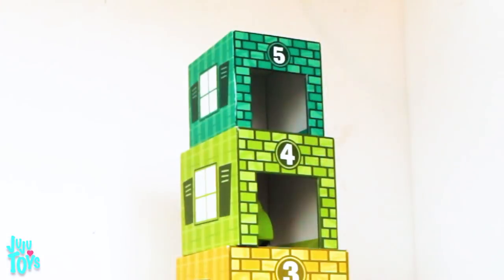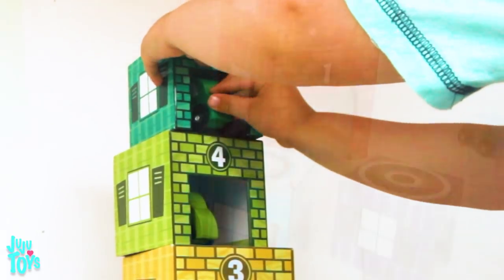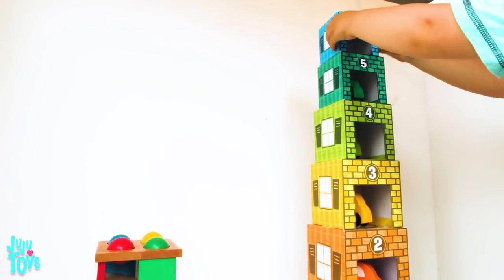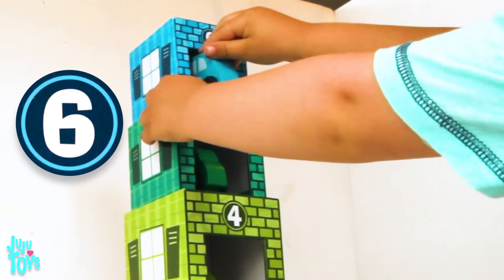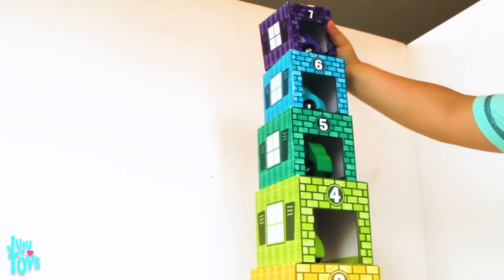So which car goes in garage number five? Ooh. Car number five, huh? So we have these two garages left. Which one goes next? Number six. Number six, okay. Like that. Which car goes in number six? Number six. Good job. Car number six. He went to his house. What have we got left now? There we go. You put the car on top already.